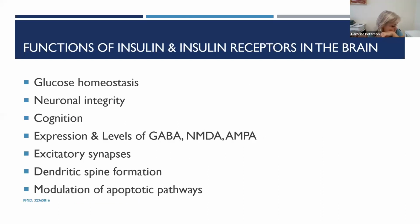So when we think about insulin, we think, oh, that's what escorts the sugar into the cell, so you actually have energy. It creates the glucose homeostasis. But insulin does a lot more than that. Insulin and the receptors in the brain are also important for neuronal integrity. They help us think, cogitate. They help with the neurotransmitters.